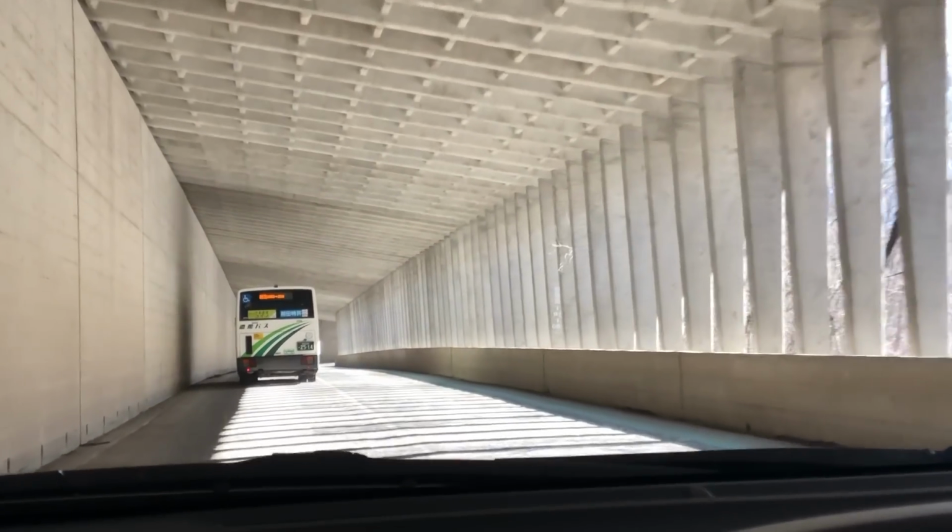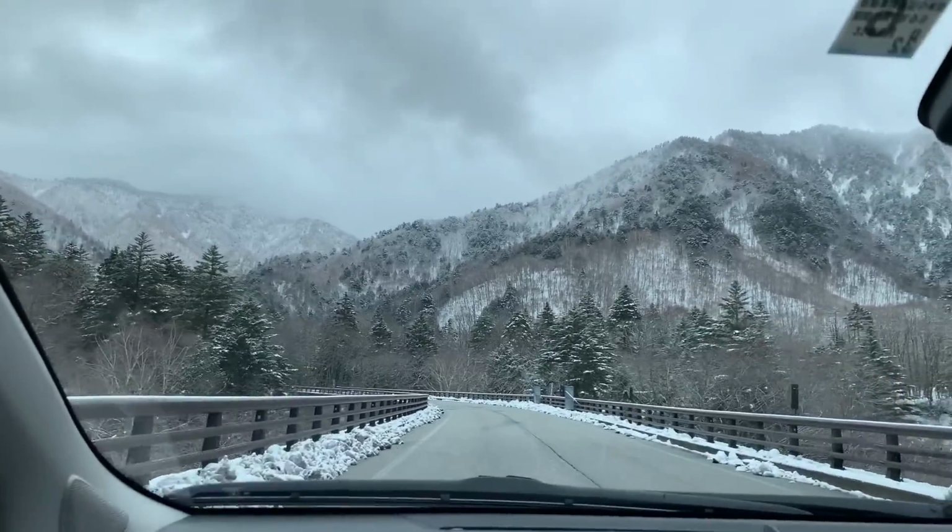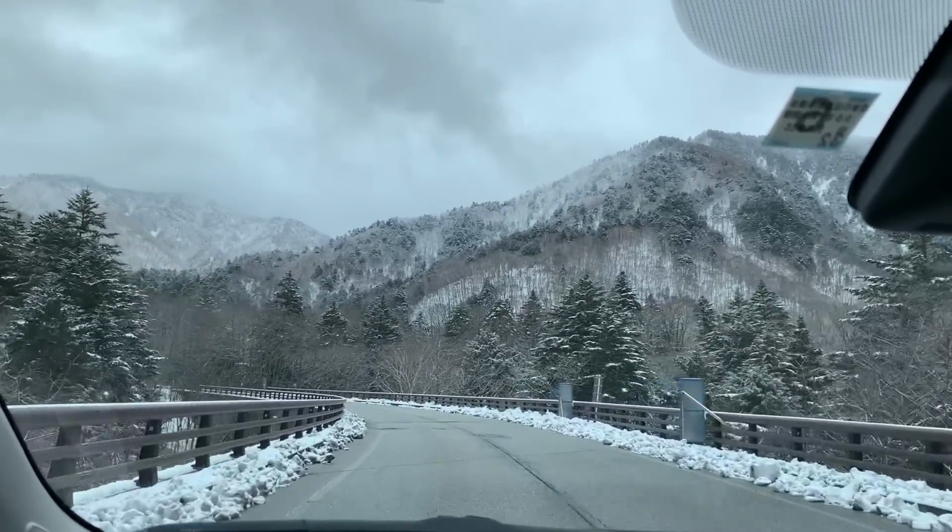Ultimately, we wanted the freedom of having a car, especially when we were in the countryside and transport was infrequent at best and not available at worst. But overall, don't underestimate the cost of travelling around the country once you've landed.